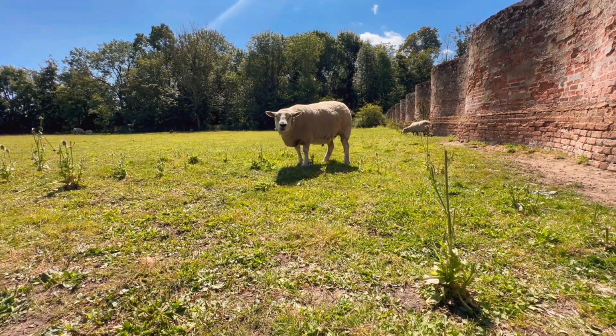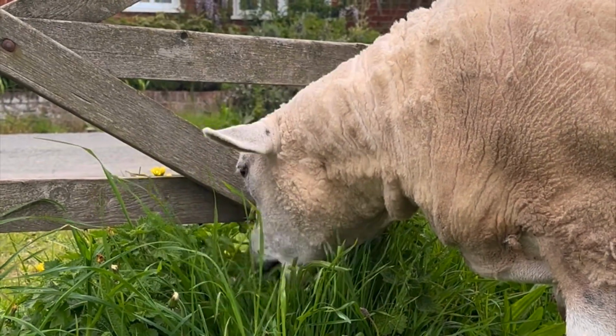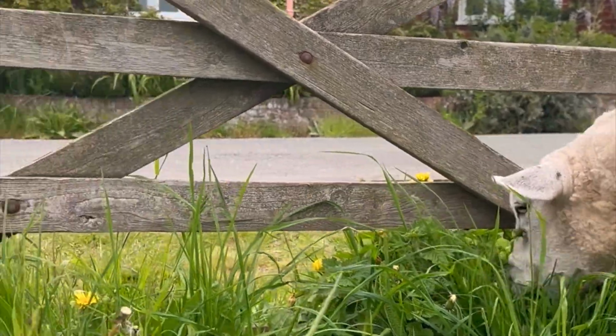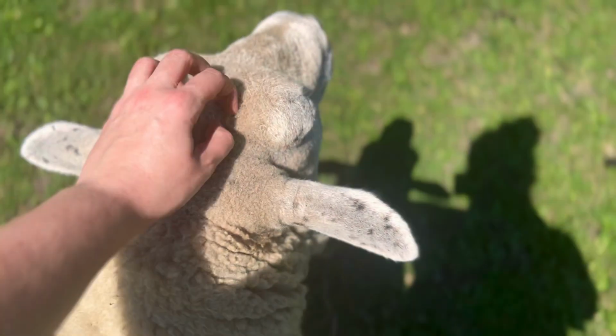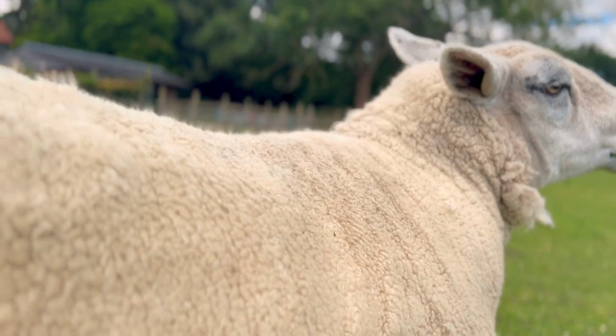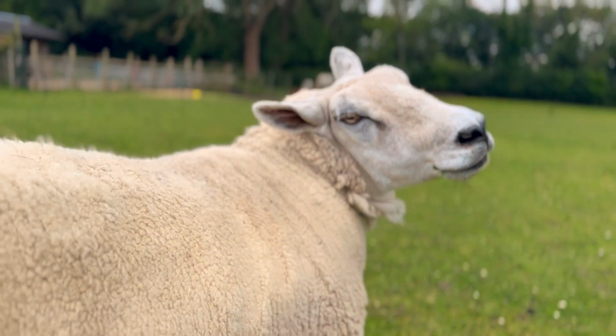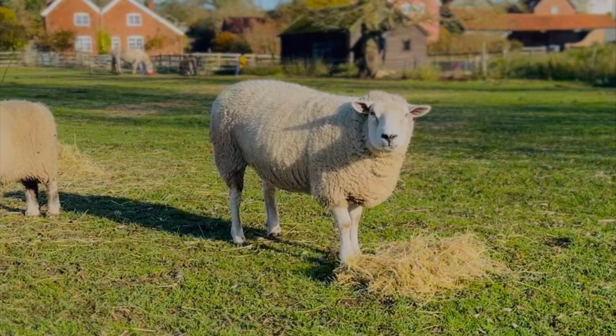Meet Jim, who is a supersized sheep. He's a Texel wether, which means that he's neutered. And he is a real big friendly giant who loves a head scratch and a massage and a back scratch too. He does his famous wiggle, and he is a very needy and humanised sheep, isn't he, Mum?